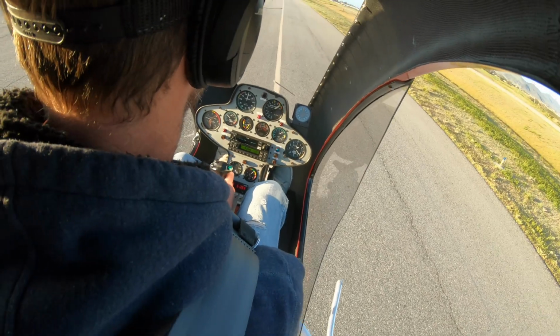So yeah, light wind out of the north, which is kind of weird for here, but not too bad, blowing about 7, 10. I haven't checked the ATIS yet. So it looks good. I'm gonna pre-flight, go fly.